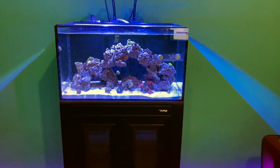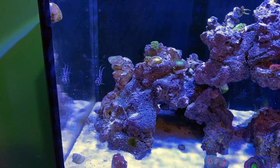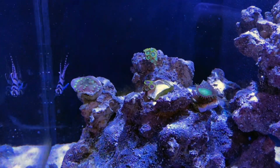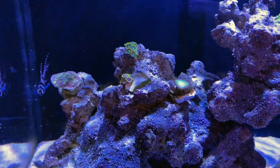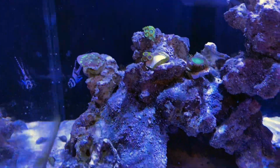Well, guys, here's the tank. It's doing really, really well. It's a little reef tank. We got a little pajama cardinal right there. You got some corals there. The ones in the middle are called zoanthids. This one on the right, I don't remember what it's called, and the one on the left there is a hard coral.